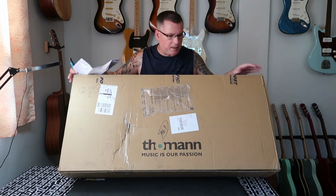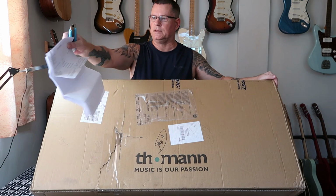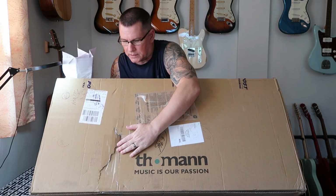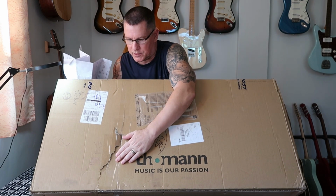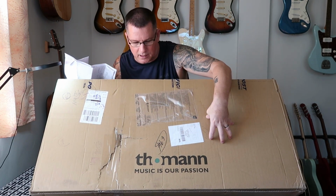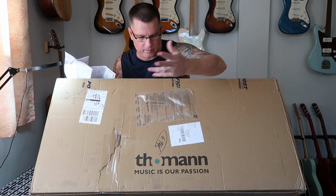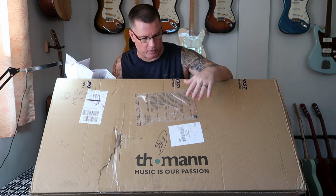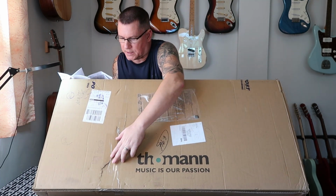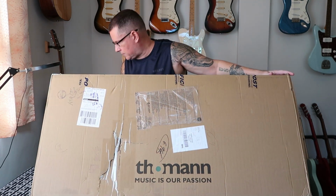Okay, so we just got this in today. You'll notice that they send your paperwork, your invoice, whatever. Looks like we had a little bit of damage done to the exterior box. Thomann sends your guitar out in 2 boxes. There's the box inside this one, and then this is the outermost cardboard box. So yeah, it looks like this one caught some damage on the way, which hopefully won't be a problem.